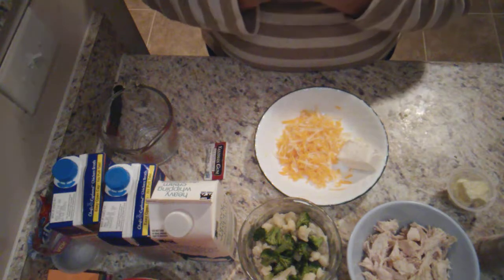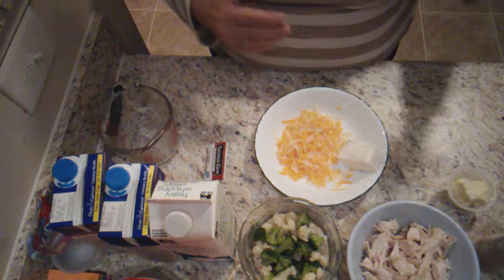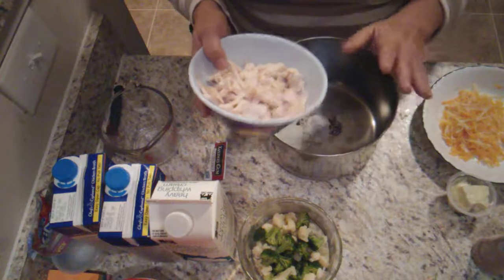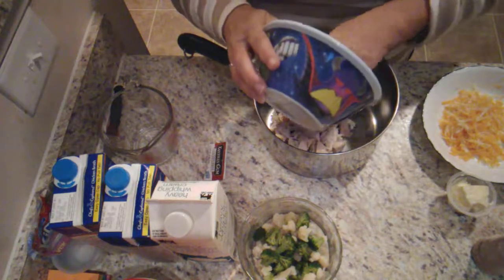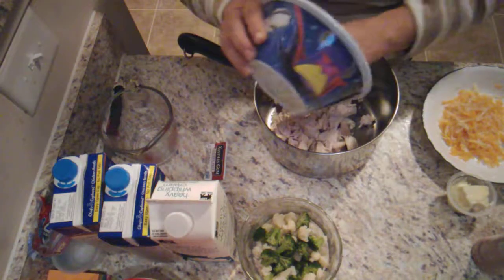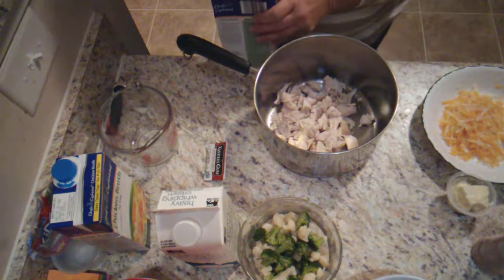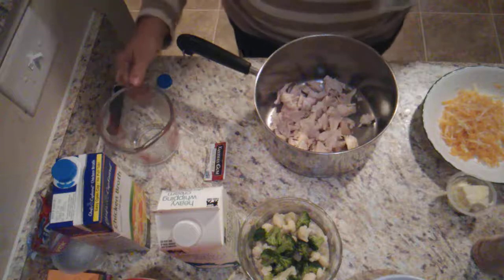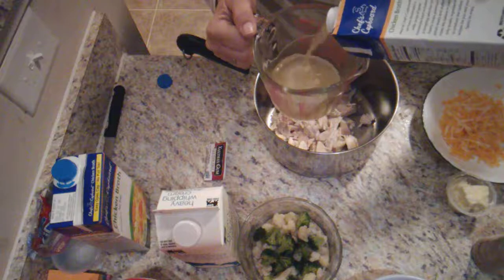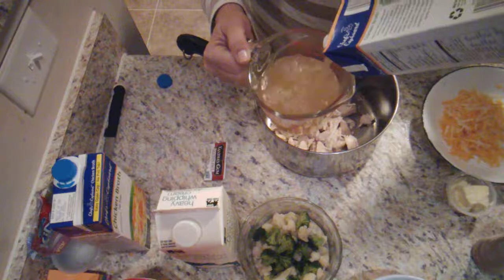Okay, so we're going to get started, and I'm going to bring my pot over here to show you what we're going to mix up first, and then I'll take you over to the stove. So what you're going to do first is you're going to take the chicken. Now, I would be using a larger pot if I was making the full recipe, but since I'm not, this pot is just fine. You're going to take your chicken, and then you're going to take your stock and put that in there. And I am going to measure this out because this box is almost full. So 2 cups of the broth.